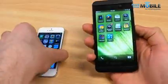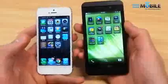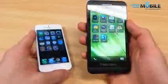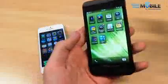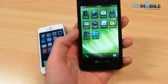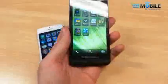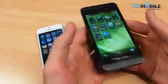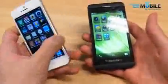The screen sizes of the two devices aren't that different, only 0.2 inches, with the iPhone 5 being a 4-inch display, the BlackBerry Z10 being a 4.2-inch display. The BlackBerry Z10 is also packing a removable battery, 1800 milliamp, and therefore a removable back cover, and gives you the versatility of expandable memory thanks to that.